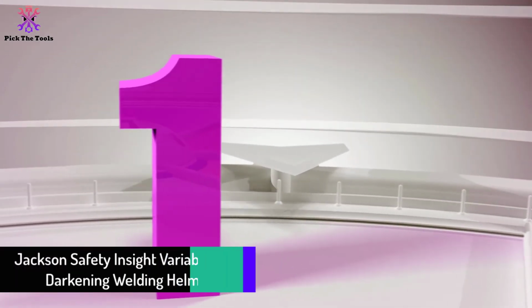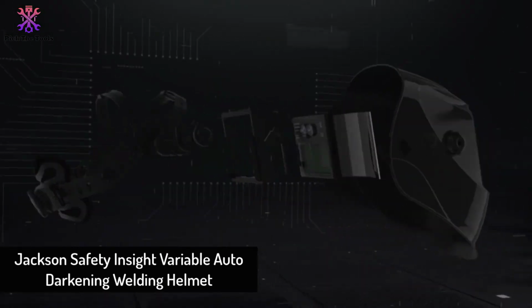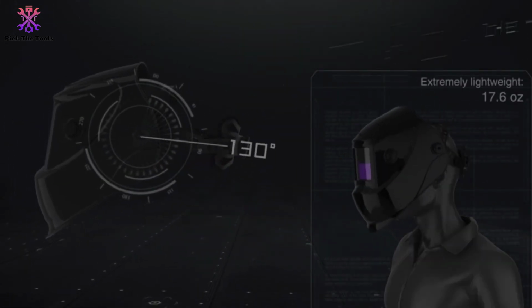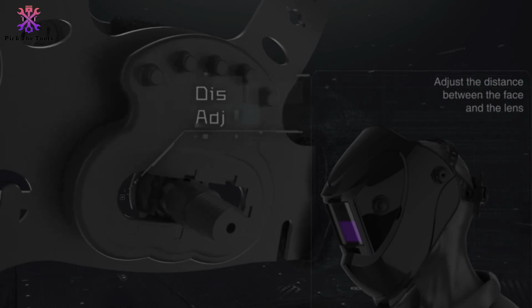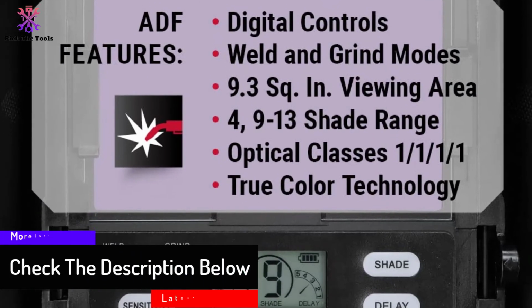And finally at number 1, we have the Jackson Safety Insight Variable Auto-Darkening Welding Helmet. The Jackson Safety Insight Variable Welding Helmet is an excellent investment if you want your eyes to receive the best protection possible. You will not have to make any manual adjustments in order to turn the lens dark when you are welding. The auto-darkening feature of the lens will take care of that for you. The variable shade range is between 9 and 13. As soon as the helmet detects the light arc, it will make the visor turn dark, and your eyes will adjust to the new condition easily.